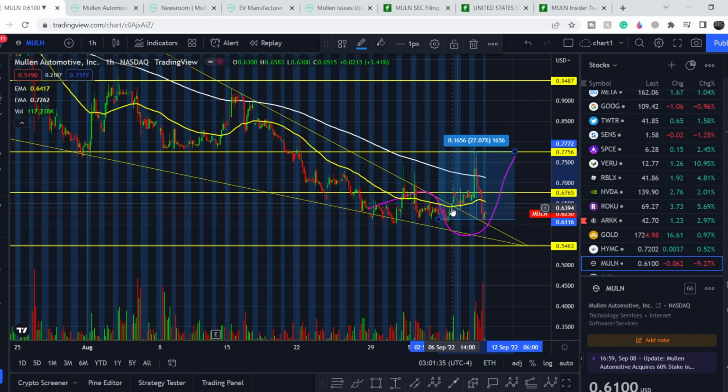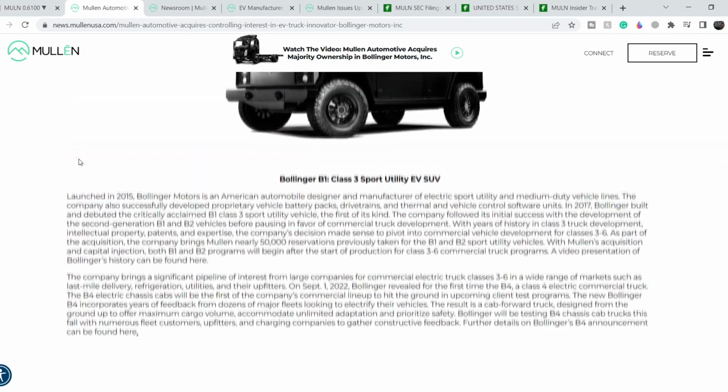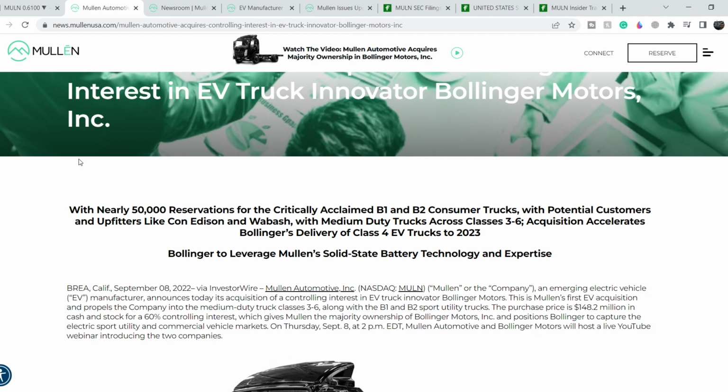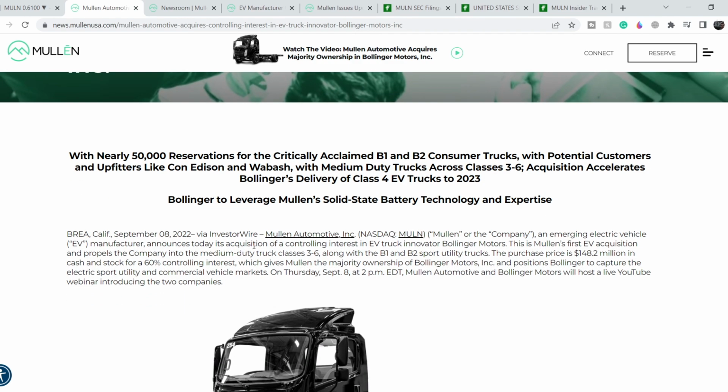So what was the reason of this movement to the upside? Let me show you this news, this press release, published on September the 8th, and it's titled: Mullen Automotive, an emerging electric vehicle manufacturer, announces today its acquisition of a controlling interest in EV truck innovator BOLLINGER Motors. This is Mullen's first EV acquisition and propels the company into the medium-duty truck classes 3 through 6 along with the B1 and B2 sport utility trucks.